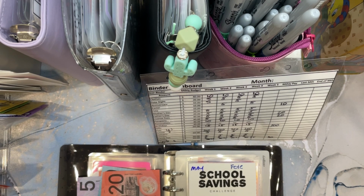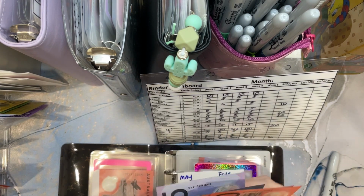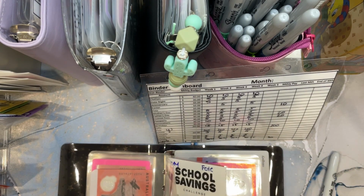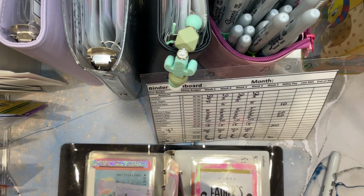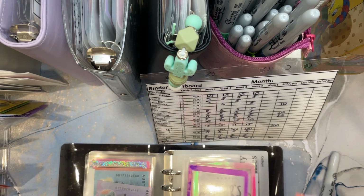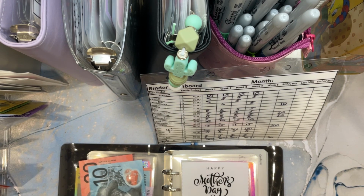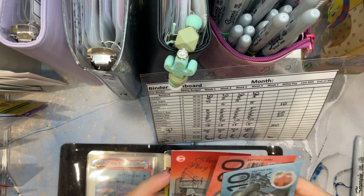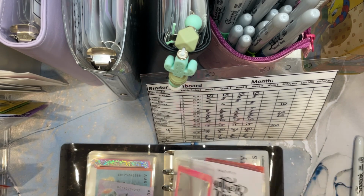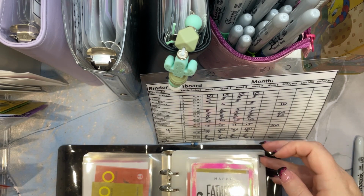Because once Mother's Day and the Fate are done, because the Fate we're going to need, so it's got 20, 40, 60, 75. Fate we're going to need like a couple hundred dollars. Once Mother's Day is done, then I can put $10 each week into Father's Day. So we can pop a 5 back and get a 10. And now we have 50, 70, 90, 100, 120 there for my mum's and my mother-in-law's present.